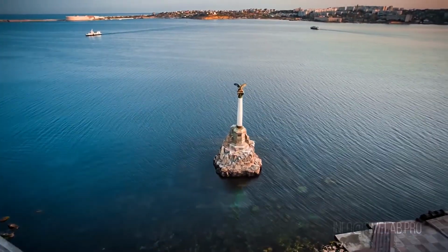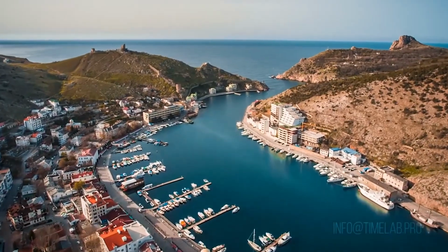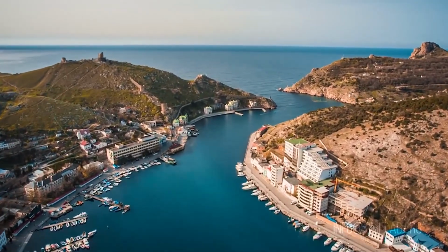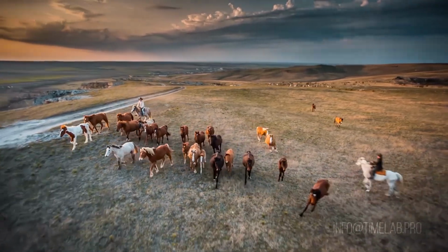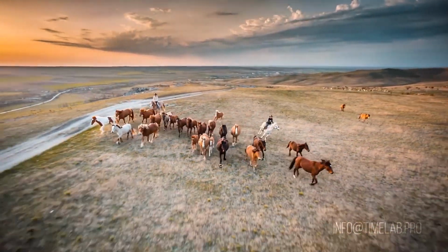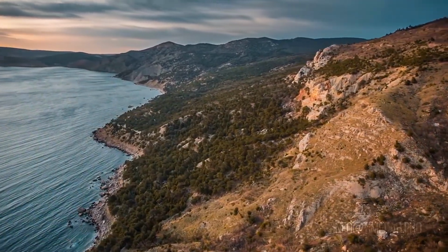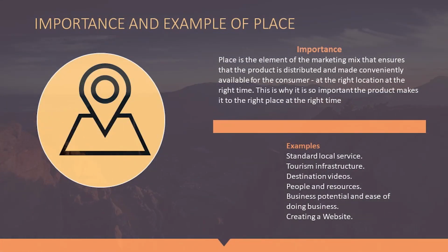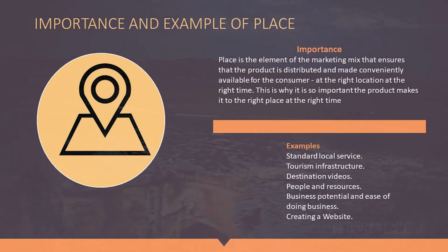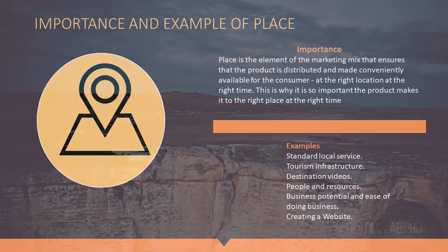Kasi, pag hindi mo i-consider yung kung saan ka magbebenta ng product, saan ka magdi-distribute, sometimes hindi napapansin yung product mo kasi out of place siya. Wala siya sa tamang lugar. So, ang mangyayari, yun nga, hindi siya mapapansin, ganun. And examples nito is standard local service, tourism infrastructure, destination videos, people and resources, business potential and ease of doing business, and creating a website.